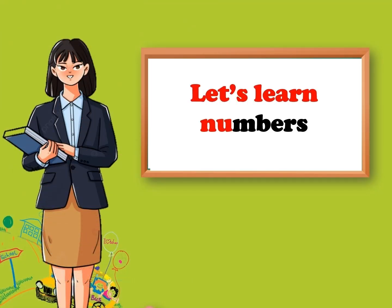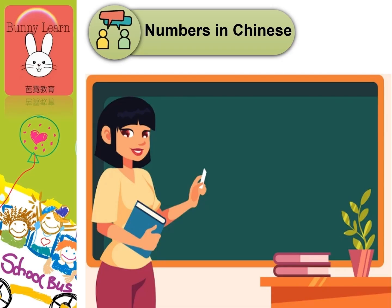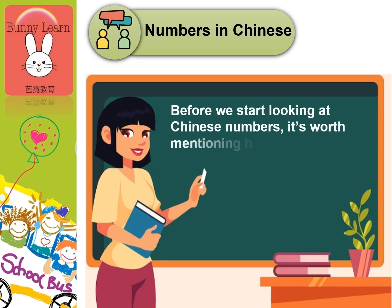Let's get started with today's lesson. Chinese numbers are extremely straightforward and follow very logical rules, meaning there are almost no traps to catch you out. Before we start looking at Chinese numbers, it's worth mentioning how numbers are written in China.